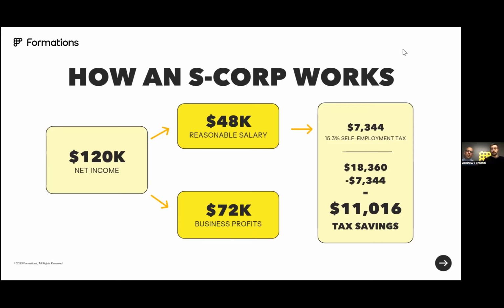Do you want to stop here to see if we have any questions on that? Yeah, you guys have questions? Aren't you still paying tax on the business profit when it flows to your personal return? Yes, good question. Are you still paying taxes on the business profits? Yes, you're still paying full federal tax. Federal taxes being a progressive income tax, you're still paying that on the full 120K.